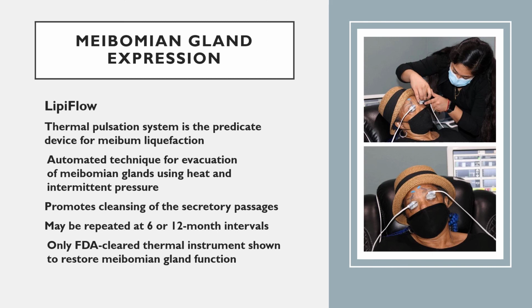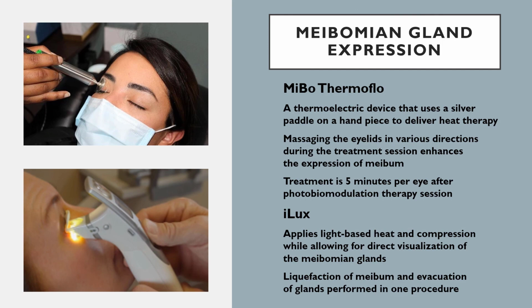So here's one of my staff applying the LipiFlow just to show you that I have it. It is the only FDA cleared device to actually restore meibomian gland function. But I'm telling you, you can do it more than one way. You could do it this way.